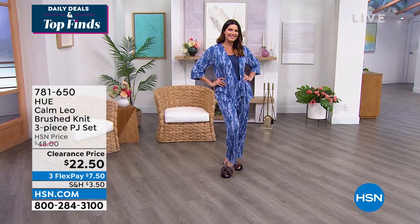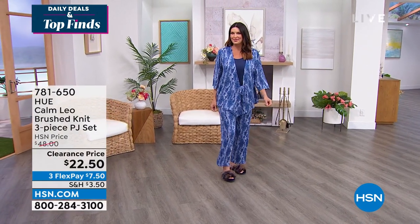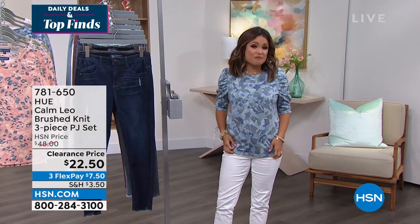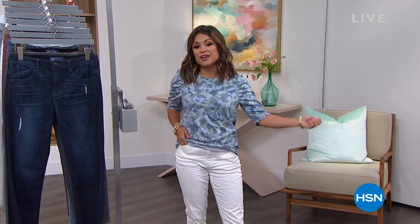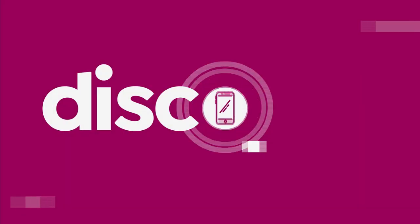All right. So before we get to any of those goodies, let's talk about our best value of the entire day from one of your favorite brands, Democracy. We're bringing you a fresh new take on an all-time favorite cropped jean. Here we go.